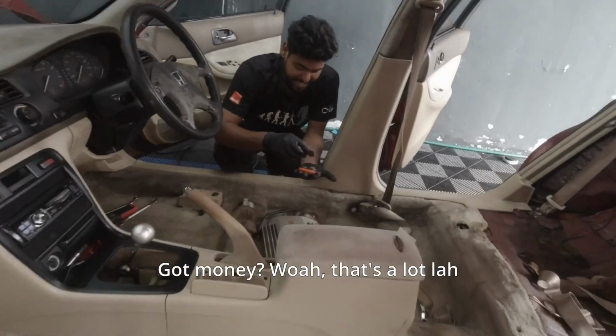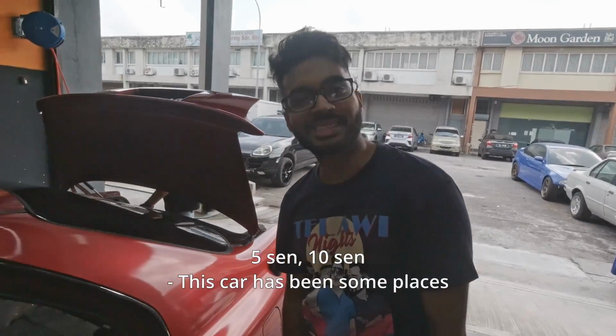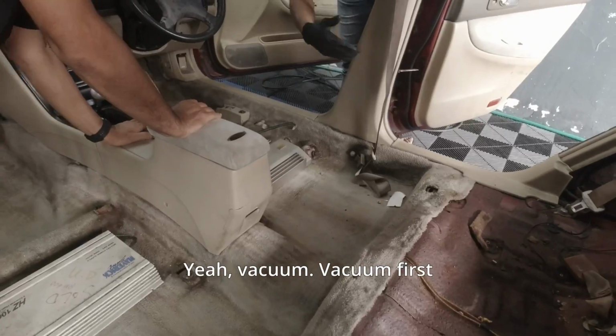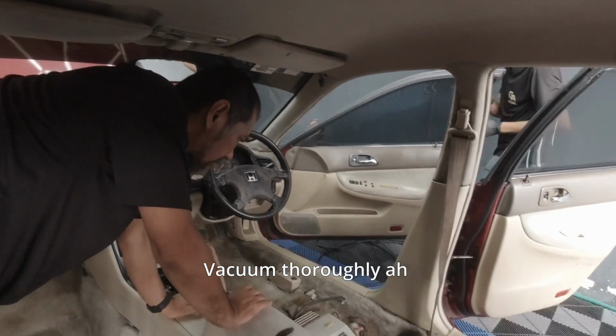Who wants money? Got money? Oh, there's a lot. 20 cent, 2 rupiah. This guy has been some places. This guy has been places that I wouldn't go back to with a gun. Yeah, vacuum first. Yes, vacuum everything out first. Vacuum thoroughly, yeah?